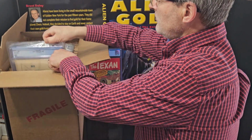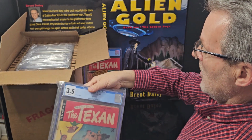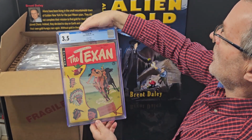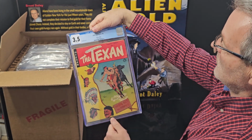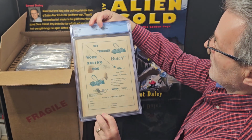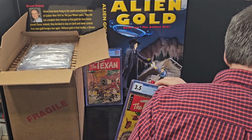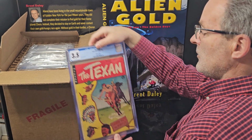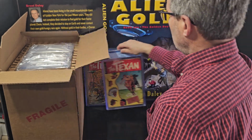Next, the Texan, number 9, has some pen writing on the front. From 1950, white pages. Another Matt Baker cover. And in that case, number 9 is not the only one. There's actually one graded higher than that. Nice 10-cent Matt Baker.